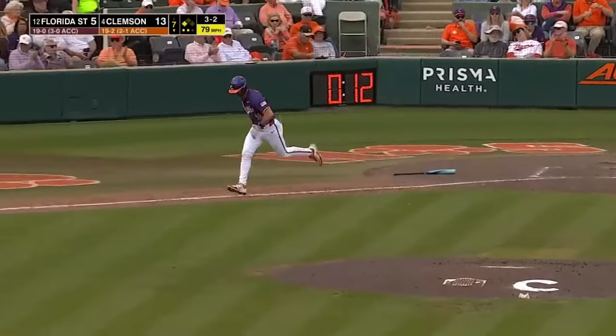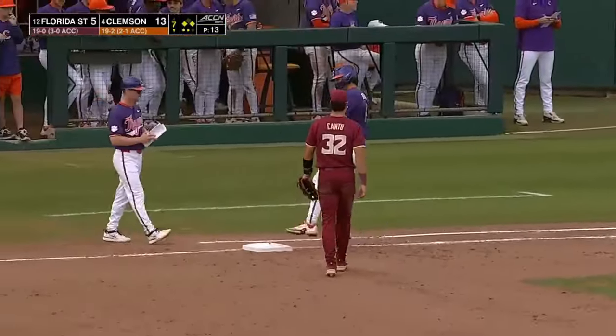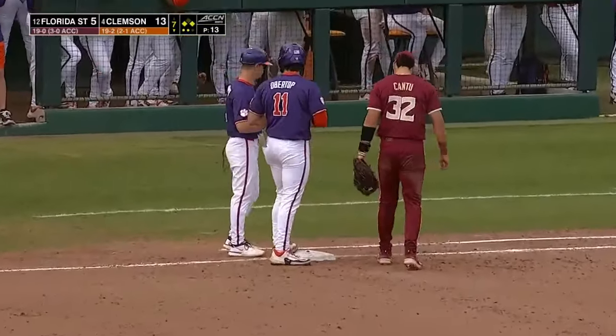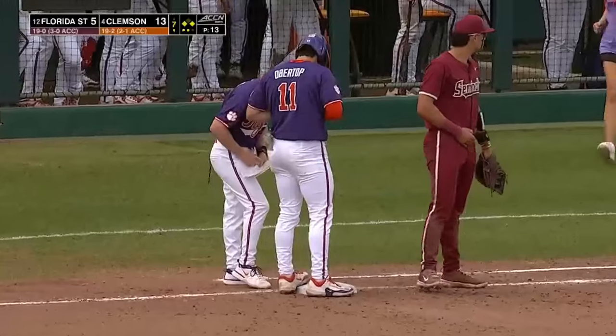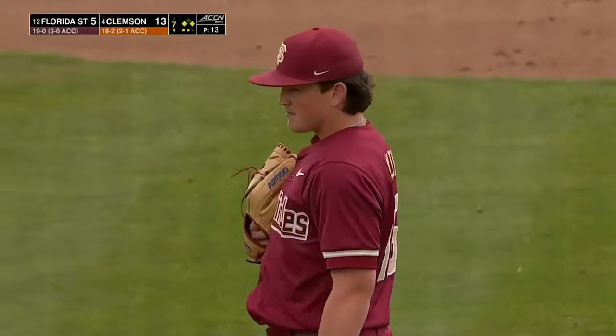Off speed, ball four. Obertop doing what he does. Second walk in the game, 31 on the season to add to his team lead, and now first and third. What is he? He struck out three times, but he's been on base twice. With walks on either side. Yeah. Extends the inning.